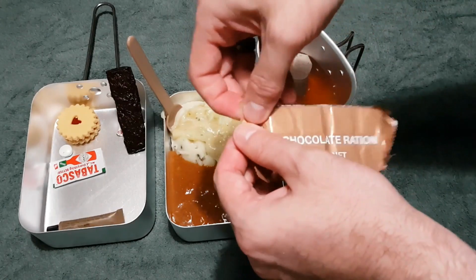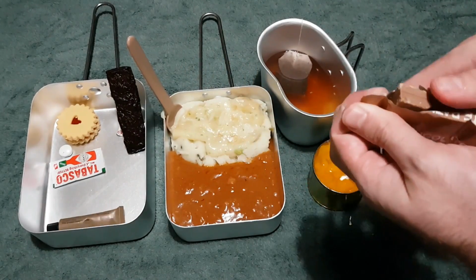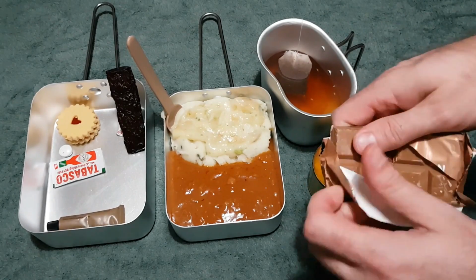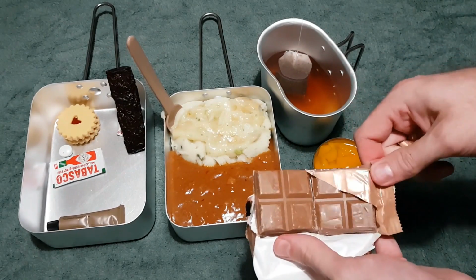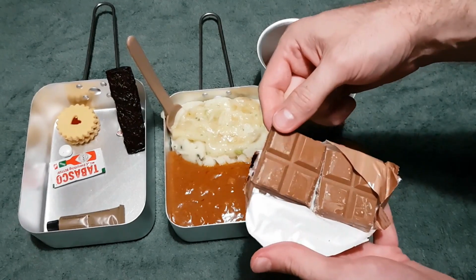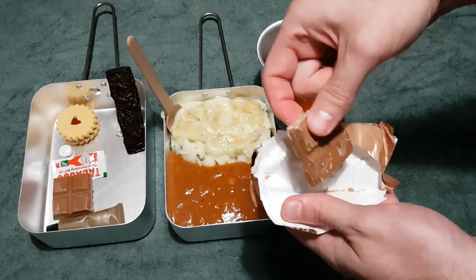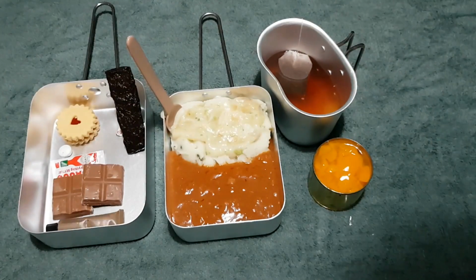Our Aussie chocolate ration. Oh, hang on. Oh, that is almost perfect. Check that out. Barely any bloom at all on that. Wow, that looks fantastic. This has been kept really, really well.